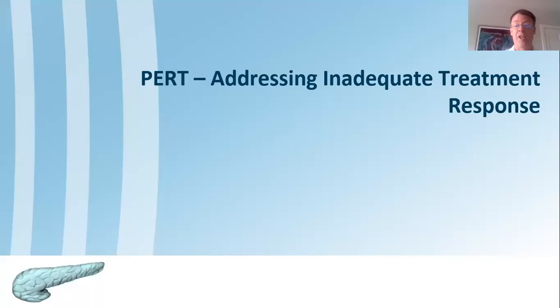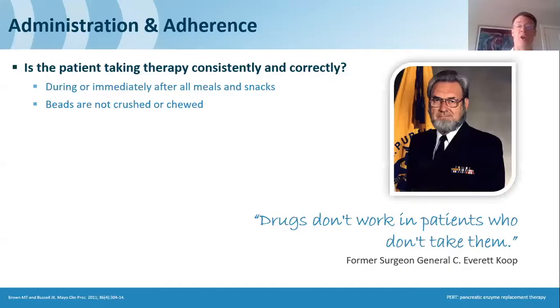Someone said, well, how do we give it a trial? So one thing that we've seen, Dr. Koop was famous for saying drugs don't work in patients if they don't take them. So if the person is saying, oh, this isn't working, make sure they're taking it. Are they taking it at the right time? Are they crushing it up? Are they doing something differently?